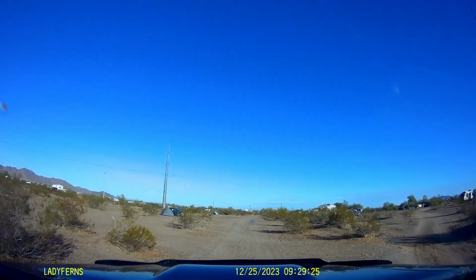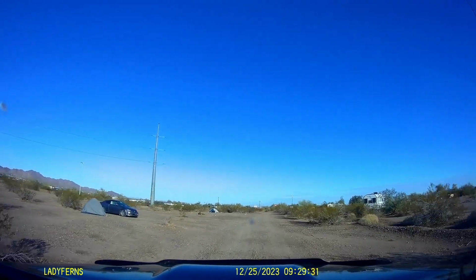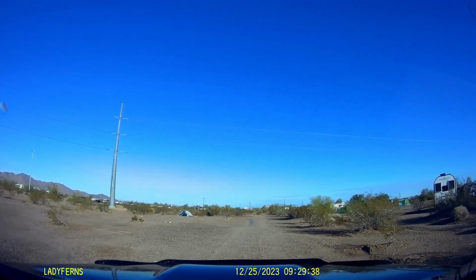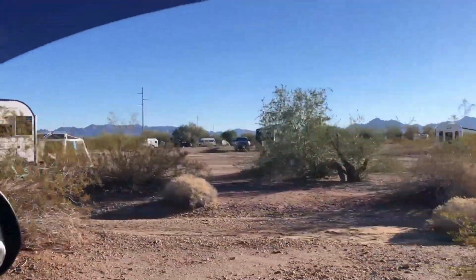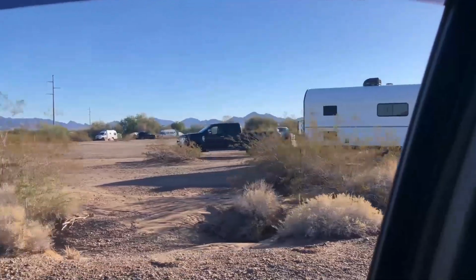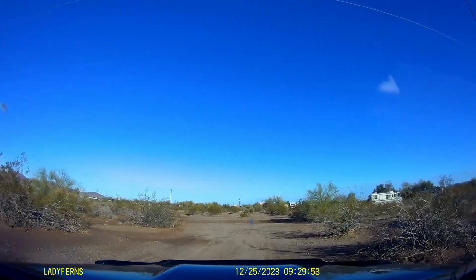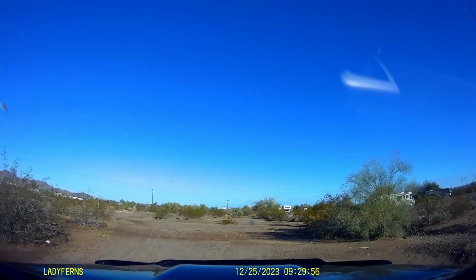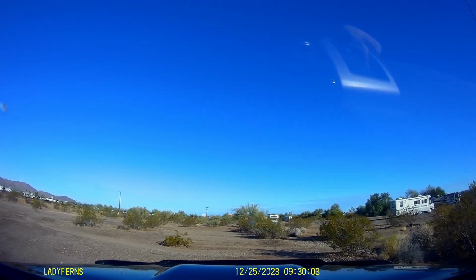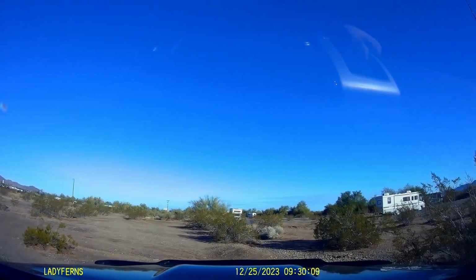Tent. Peak Mountain Camps. That's a type of rig I've never seen before. That's pretty neat looking. My heart really went out to all the people in tents during all the rain. Saw a lot of them having to dry out all their gear afterwards.